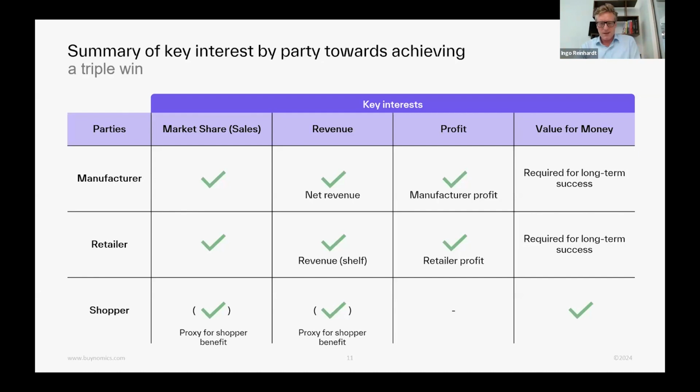So this is just a summary of the ideas, highlighting the core power relationship between retailers and manufacturers, as well as the fact that manufacturers and retailers are very similar in how they look at and how they benefit from the case. And then the core challenge with the shopper, most interested in value for money, which is difficult to measure. Also important, always a reminder in RGM that the shopper doesn't care about our profits, and that we use market share and revenue as proxy for value for money.